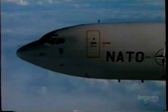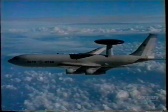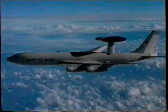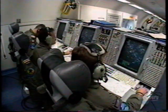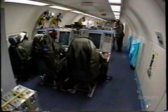NATO's AWACS, airborne warning and control aircraft, are the eyes of NATO commanders. They have guided bombing runs, helped enforce no-fly orders, controlled airlifts. Radar housed in their spinning rotodomes reaches hundreds of miles, and the AWACS can identify friend from foe. They are the nerve center of aerial warfare.